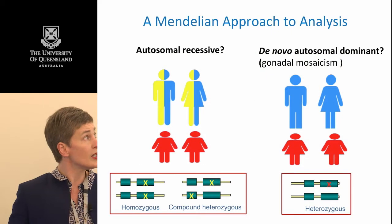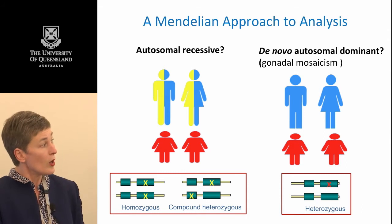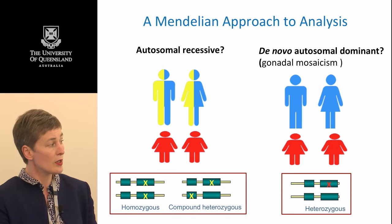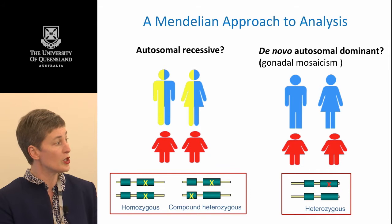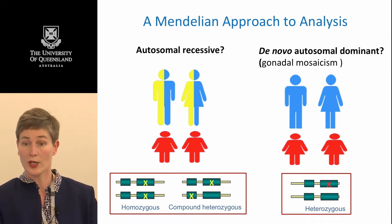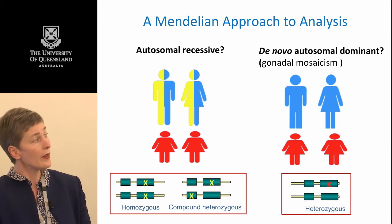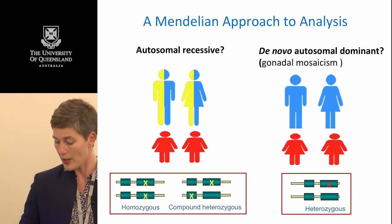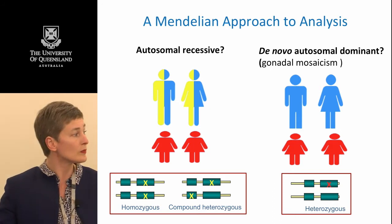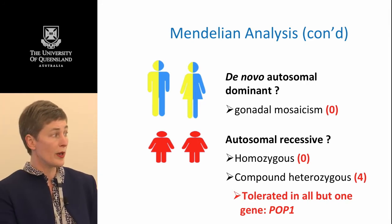So we then added a Mendelian approach to it and asked the question, what was the likely inheritance? We thought the most likely was compound heterozygous inheritance, that each child had inherited 1 mutation in the same gene, but in a different place in that gene, 1 from each parent. Although the parents were non-consanguineous, we did look for homozygous just to make sure that that wasn't the case. The other possibility was that one of the parents had gonadal mosaicism and therefore was passing it on, although they themselves were normal. And when we did this, the only model that fitted was the compound heterozygous one.